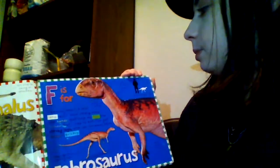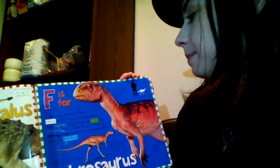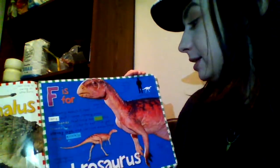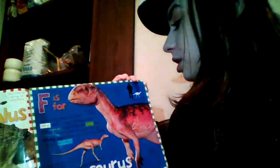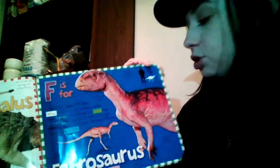F is for Fabrosaurus. I am almost 3 feet long, but I have strong arms and hands that help me grab the leaves that I like to eat. I've got strong legs and can run away from danger quickly.